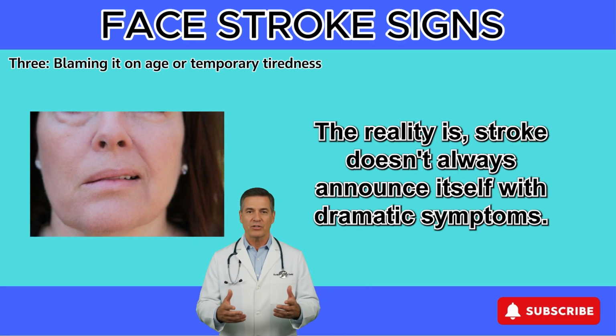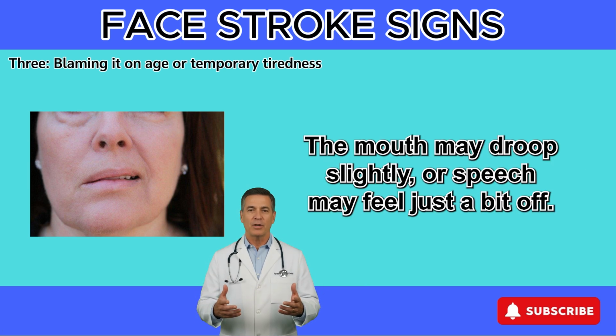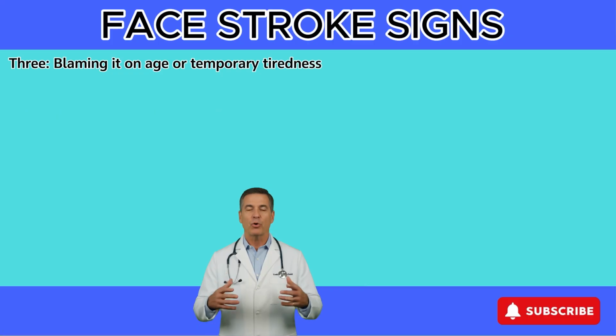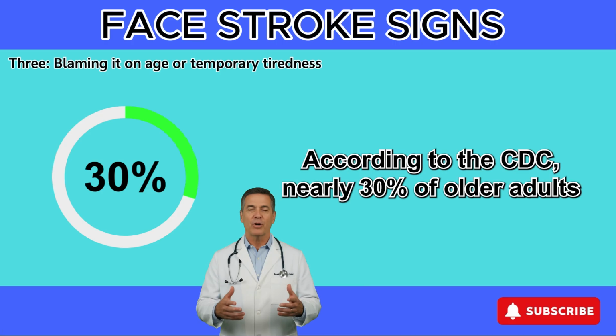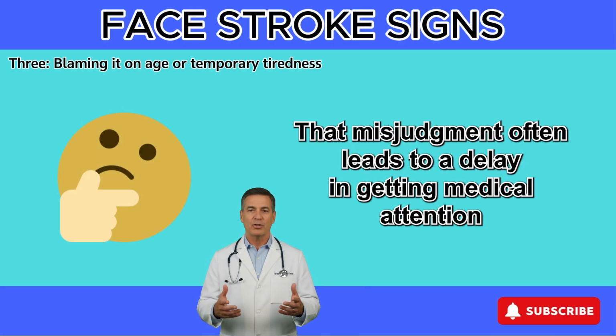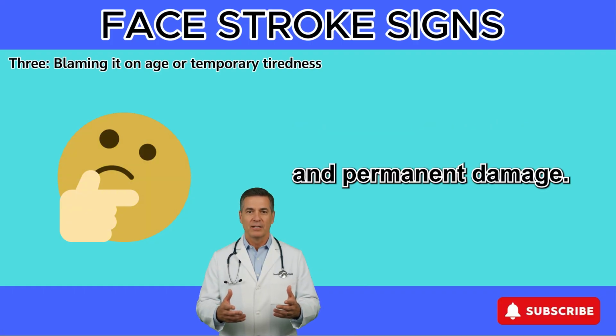The reality is, stroke doesn't always announce itself with dramatic symptoms. One side of the face might feel heavier, the mouth may droop slightly, or speech may feel just a bit off. These subtle signs can be easy to explain away. But these aren't things to ignore. According to the CDC, nearly 30% of older adults who experienced early stroke signs thought it was just normal fatigue or stress. That misjudgment often leads to a delay in getting medical attention and permanent damage.